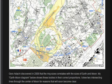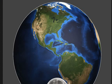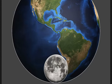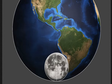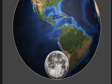We have an interesting relation here. This is the image. So we see the size of the Earth, and we see here the Moon. The Moon has a very small diameter compared to Earth.